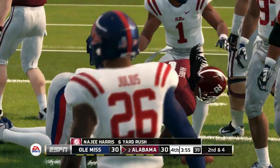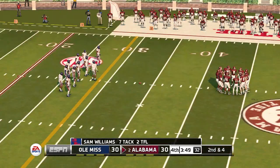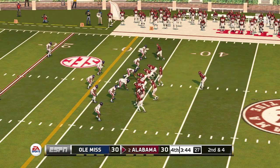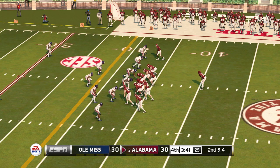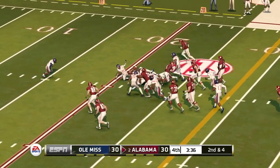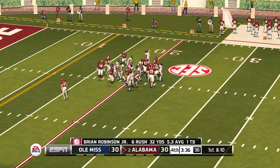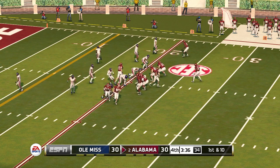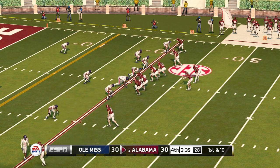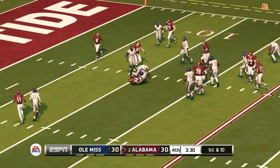As he works the right side. And this play is number 8 on the drive. He's taken down around the 21-yard line. To the 11.